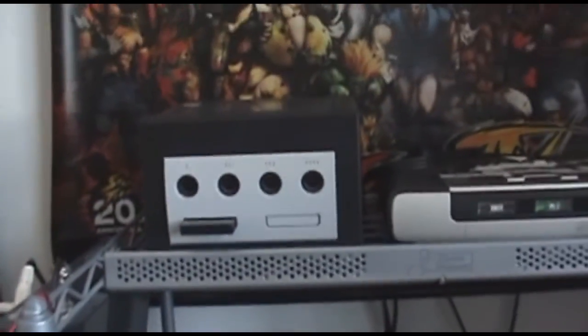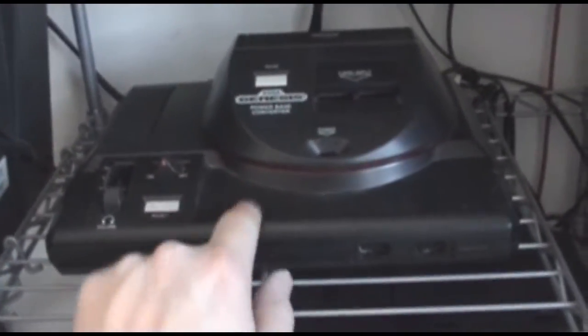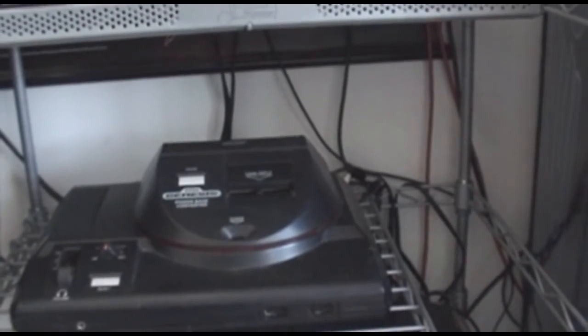Okay, last of my retro systems, GameCube, which I guess is officially retro now. Switch box for my systems, of course. Now this is a Model 1 Sega Genesis with the Sega Genesis Power Base converter, and that's actually for playing Master System games. Master System was the system that came out before the Genesis. Now this beauty here, she looks beat up, but she runs great. The guy repaired everything on it.